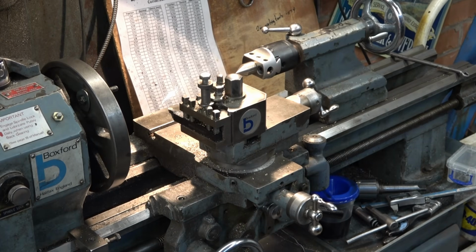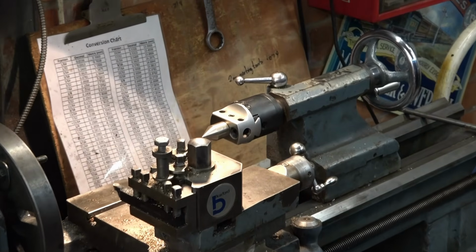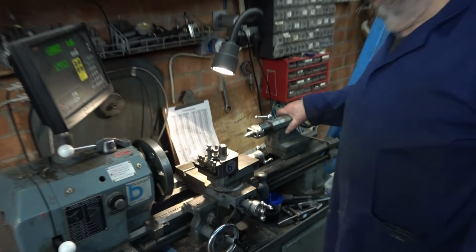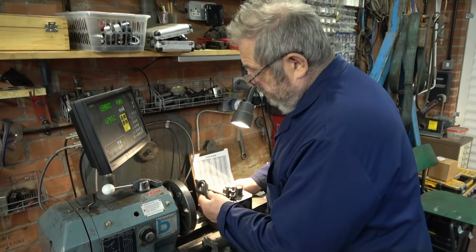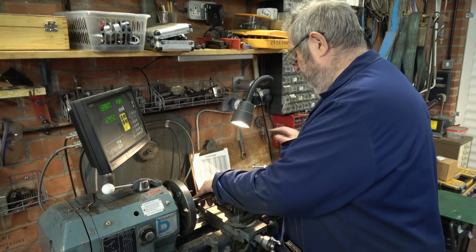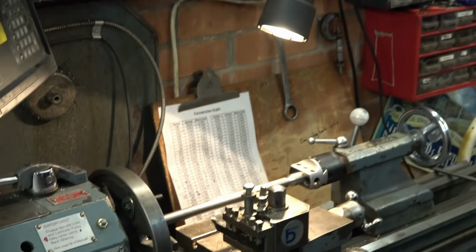And Tony, why on earth have you got a boring head in your tailstock? Well, you know what it's like when you have to offset a tailstock for taper turning, and then try and get it trammed back in again, and it's a nightmare. So, it's not a nightmare, it just takes hours. And so, if I want to taper turn, I hold one turn in between centres, and I can offset this centre using the boring head. Very clever.